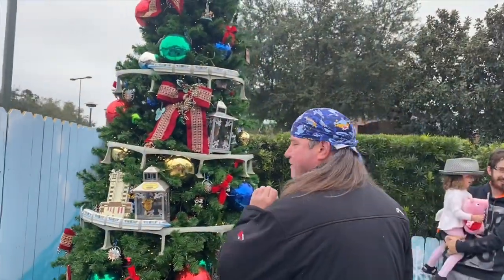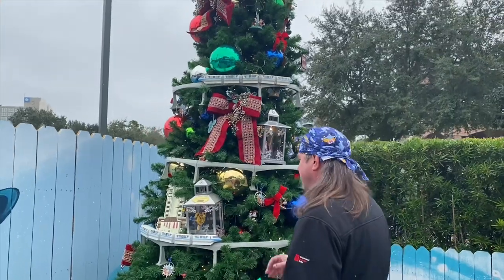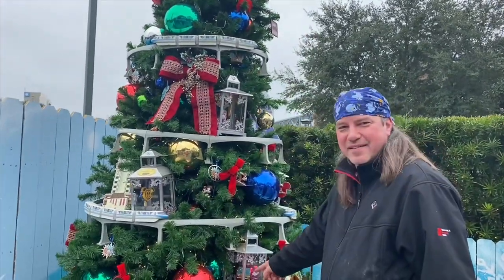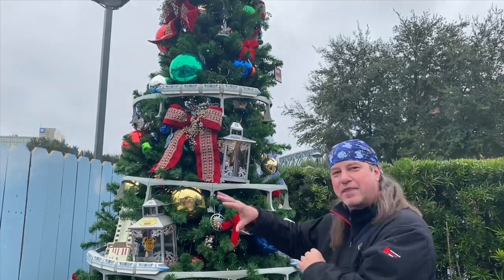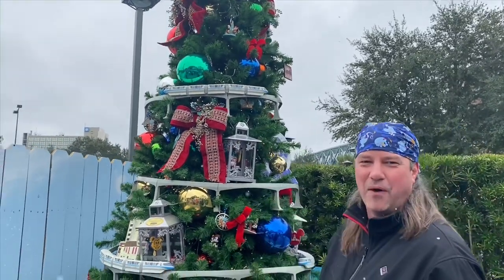Entering Christmas Tree Trail, you can't help but stop at your first tree. It celebrates everything about the park. The monorails, your Mickey waffles, the new Disney Skyliner even. And if it's in these, those ornaments are for sale. So look for these around the different trees of some of those favorite movies as we continue to explore. And it's still snowing out here.